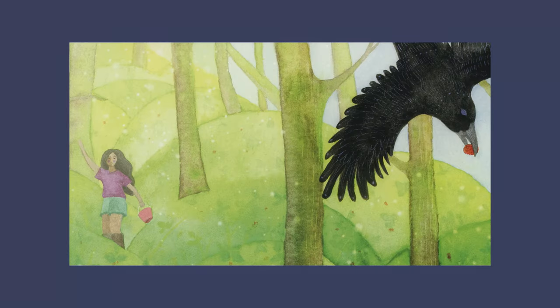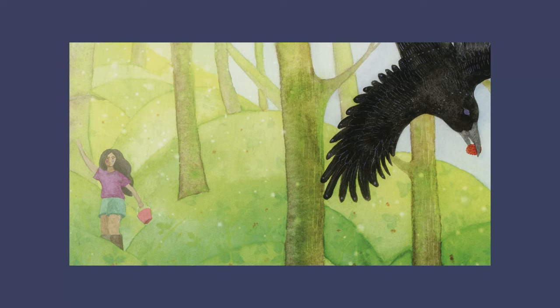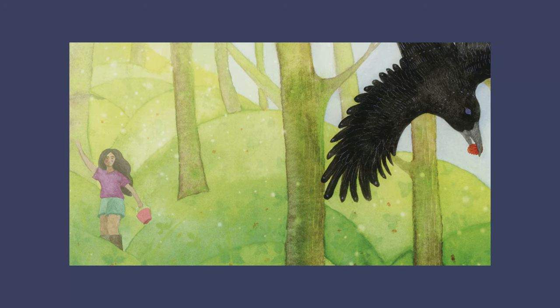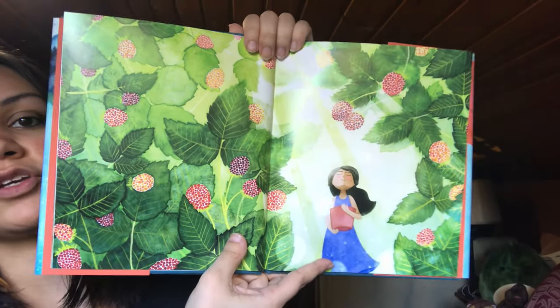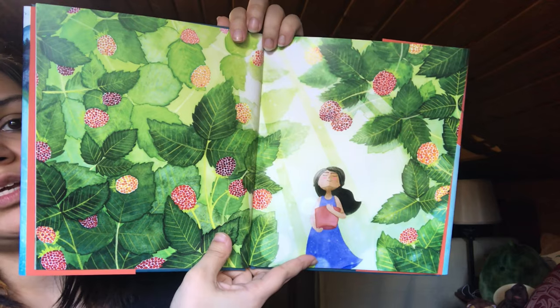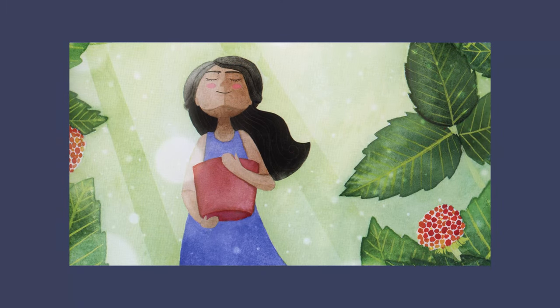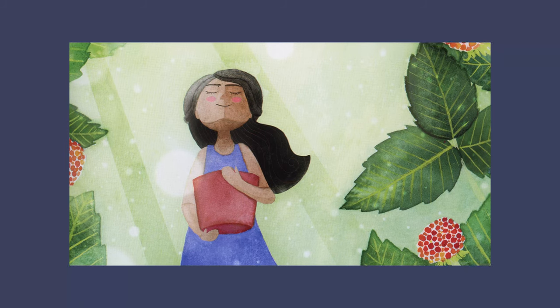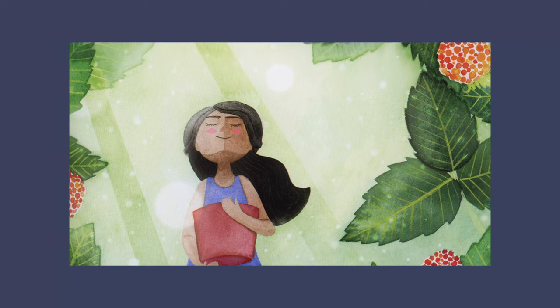Who do you see picking berries? There's Raven right up there with a berry in their mouth. And then right down here, I see Bear, and Bear is eating them. Ooh, and this one's my favorite picture. What do you see? She's here with her bucket, and there's berries all around her. They look like salmon berries to me.